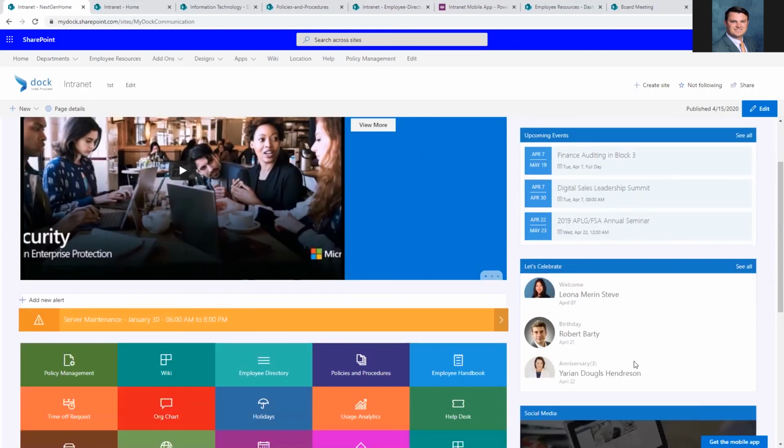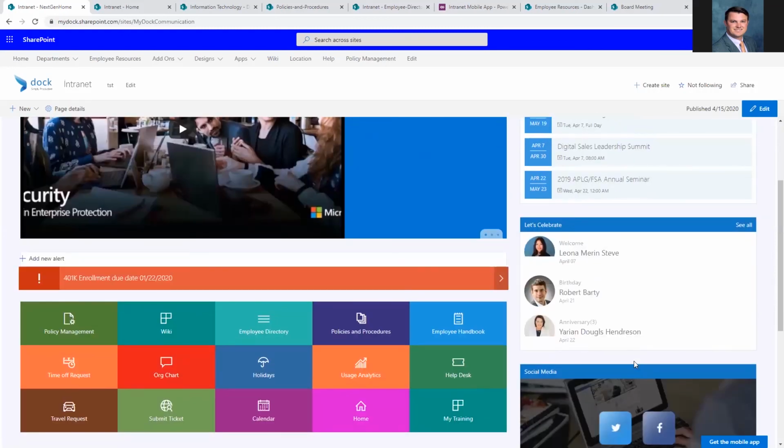And as Quentin was touching on as well, communication is important. At times like this, employees can get lonely, feel disconnected from the workplace. So our Let's Celebrate here actually posts birthdays, new hires, anniversaries automatically right to your landing page or wherever you'd like it, really. This allows employees to connect and get to know each other and open up conversations as well.